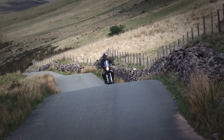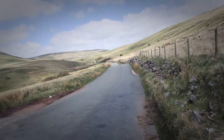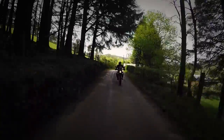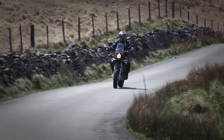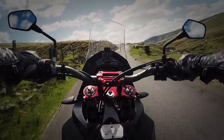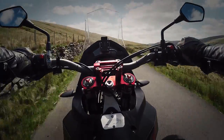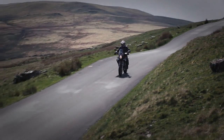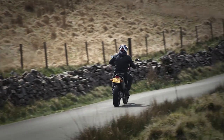If you want the huge torque and the mind-blowing horsepower of a big adventure bike, then of course you're not going to get that from a 130 kilo, 40 horsepower 450. But 40 horsepower in this package is a world of fun out on the dry country roads of South Wales. Treat the clutch with care and respect though, because at times it can be a little unforgiving, but there is huge amounts of grin factor to be had with this bike. And don't forget, it is British.